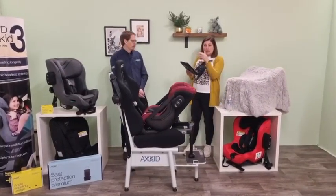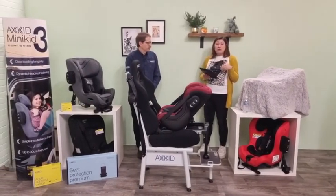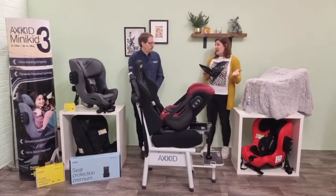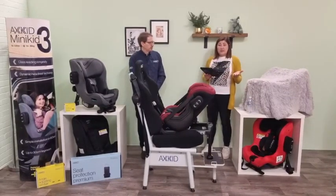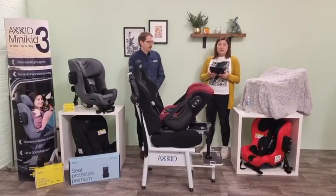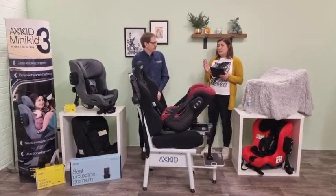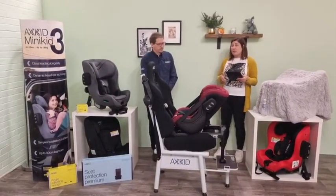So you mean like the other range with the tethers? Yeah, some people are put off. Once you can do it, you can leave the tethers in the car as well if you need to take it in and out. It's quite quick as well. It's not as bad as you think it might be. But yeah, practice makes perfect, and we always help. We fitted a Mini Kid earlier in the week. It didn't take very long at all, and obviously I went through the full installation as well.